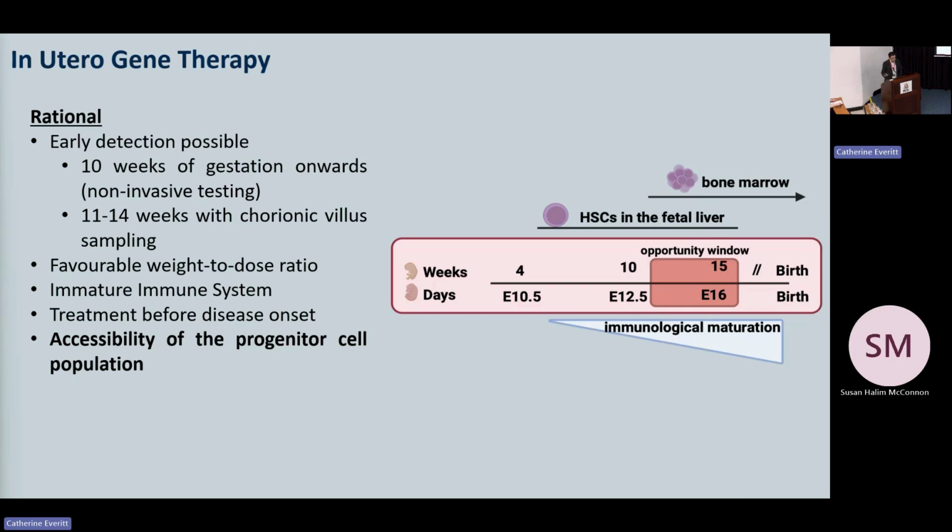Now, why a prenatal gene therapy? Why not wait for the baby to be born? The idea is if you offer an early treatment in a fetus, which is about 5 to 6 centimeters long, then the gene therapy product you use is minimal, and also you take advantage of a window of opportunity where the hematopoietic stem cells sit in the liver of the fetus, and then you can target the hematopoietic niche before the migration to the bone marrow.